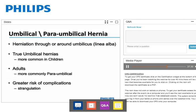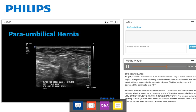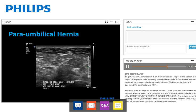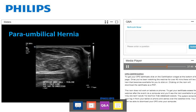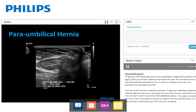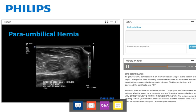We have some examples of a para-umbilical hernia here. So we can see quite a large defect there in the linea alba, and we can see the abdominal fat there coming up through and forming a little hernia there. Not always that obvious. Sometimes it's quite hard to see the fat moving in and out. In this next view, we can see that this hernia is not fully reducible. They're often not fully reducible.